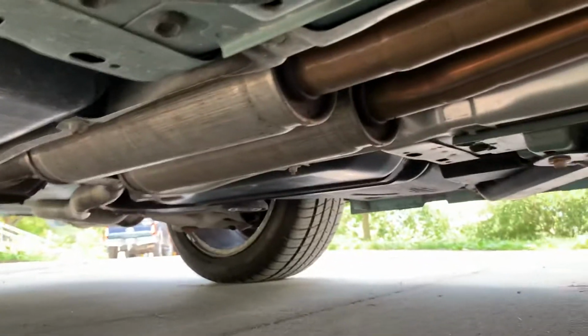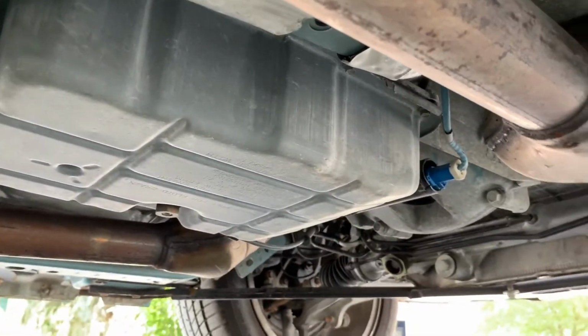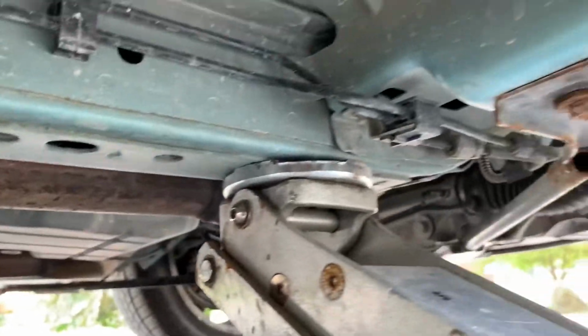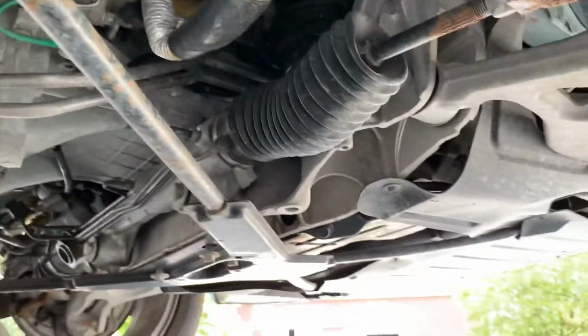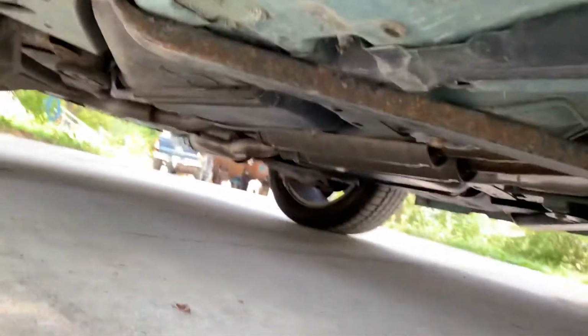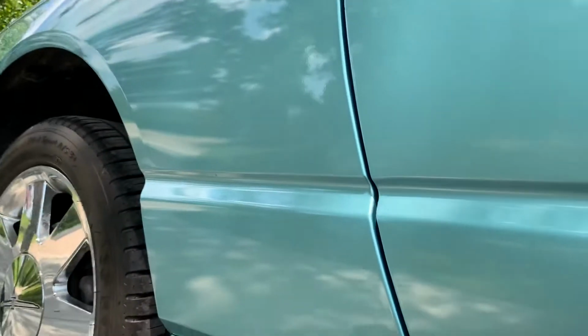Stainless steel exhaust is in great shape. Five-speed automatic. Nothing much to talk about or write home about on the underside of the car. No frame rail compression front or rear. Of course, if that would have happened, there would be non-factory paint readings, which is not the case.